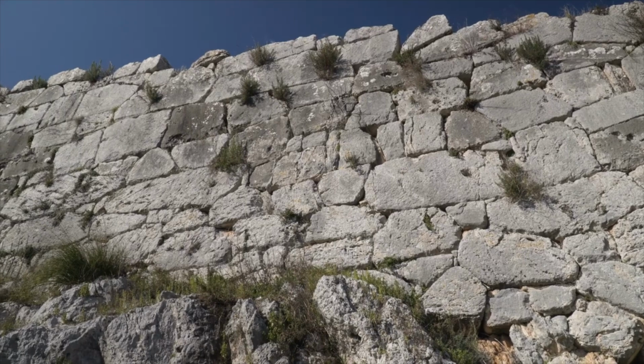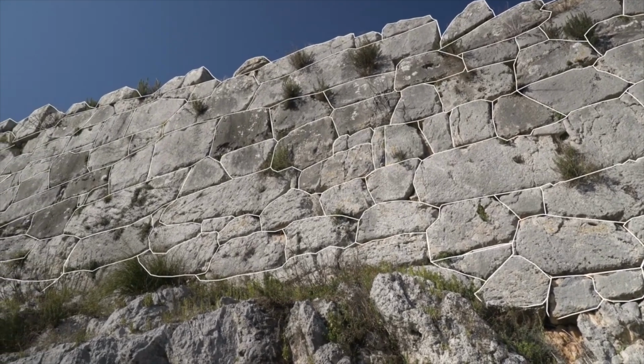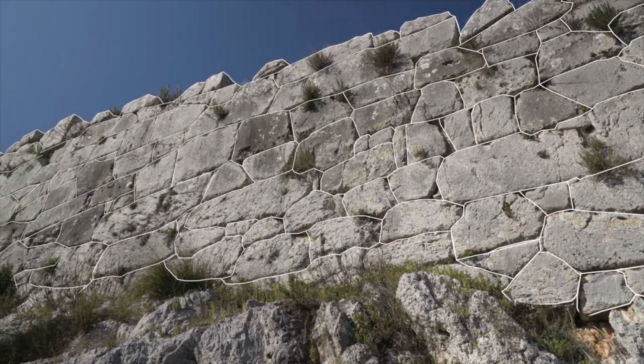The special ones are the Cyclopean walls, the mind-boggling technique of 3D puzzling odd-shaped stones.